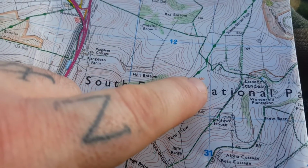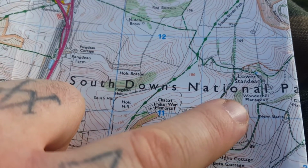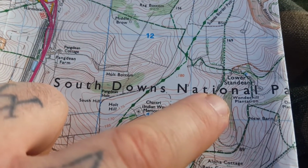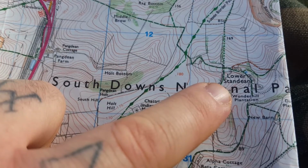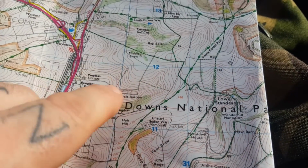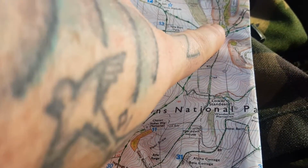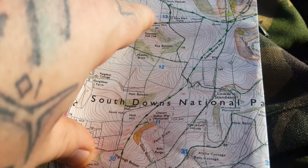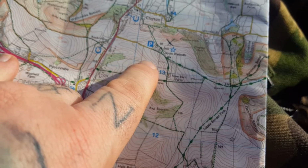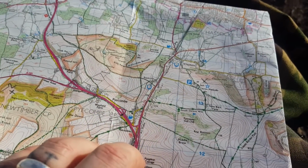I could go a little bit further up to a lower standing down here, and there's a place over here, but that's on the side of a hill going down. As you can see, that's the South Downs Way, or the Sussex Way. It goes up towards Ditchling Beacon, which is along this route here. And then you've got the dips that go down into the valley, into the Weald.